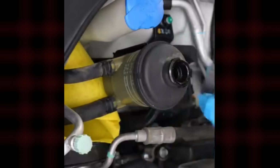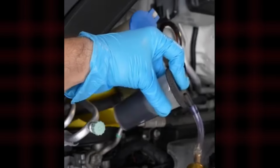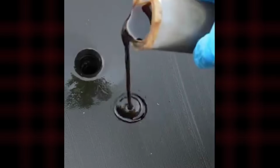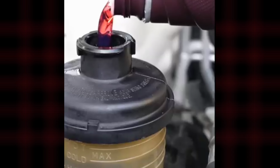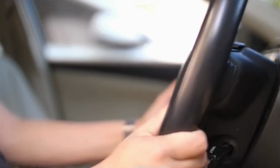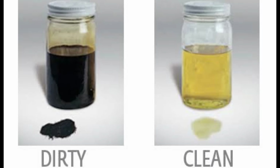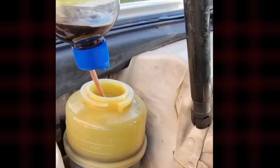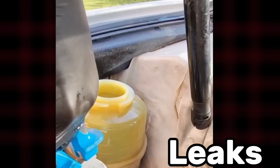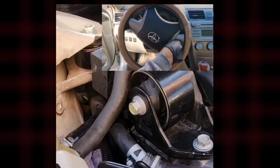Power steering fluid is like the forgotten oil in your car. People change their engine oil, maybe their transmission fluid, but steering fluid, it's usually ignored until the rack fails, and you're staring at an $800 repair bill. Here's what happens over time. That fluid gets dirty. Tiny metal shavings from the pump and rack float around, grinding away at seals and valves. Dirty fluid leads to leaks, jerky steering, or that dreaded morning stiffness when the wheel feels locked up.